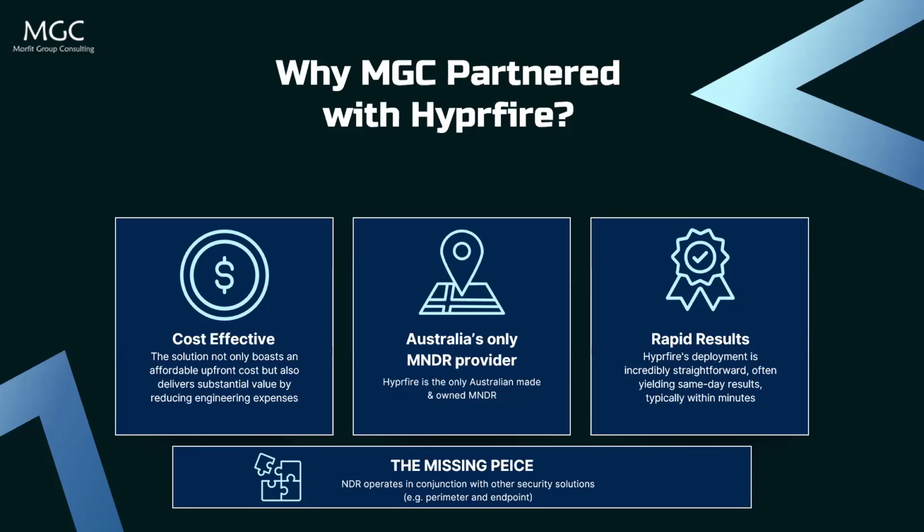Some of the bonuses we get with Hyprfire as well is the deployment's quite simple. You can get proven results within a day, whereas a lot of these AI and machine learning NDR offerings can take weeks, if not months, to tune and get into production deployment. And to top it off, the team is great over at Hyprfire. They're an Australian organisation focused on Australian customers. So it was a bit of a no-brainer for Morfit to go down this route.